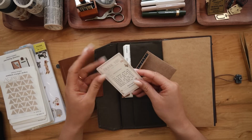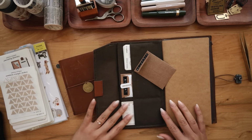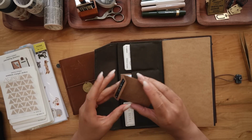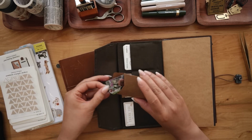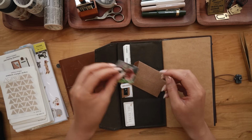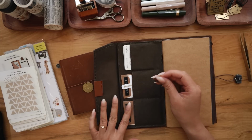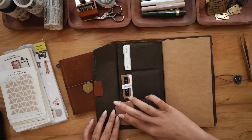So I've just been really productive in that realm, but just haven't been able to sit down and film an actual YouTube video, which is why I'm really excited to do that now. And then I also have some photos, and I've been doing a lot of photo journaling. So I'll talk more about that in a second.